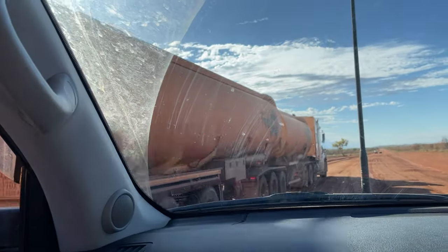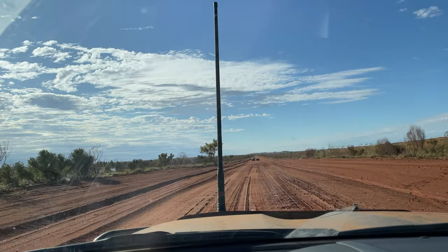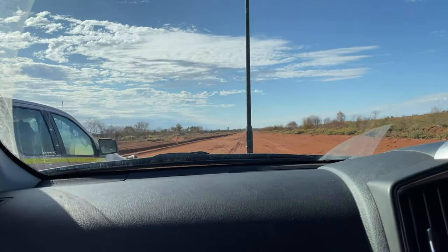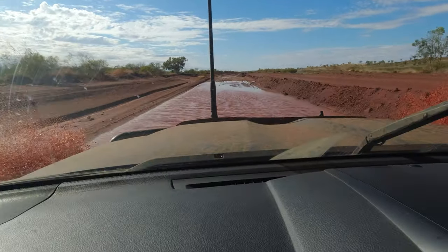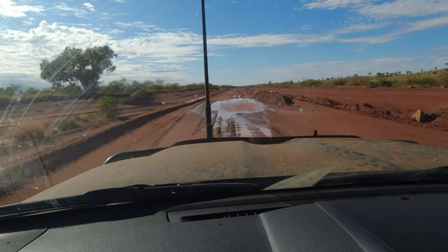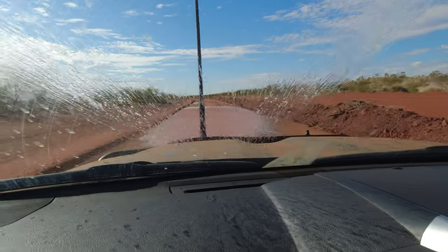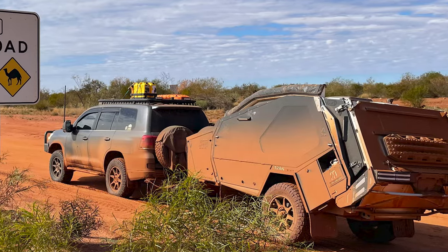Approaching the Telfer mine, we came to a road closure point, but we were allowed through while heavy transport remained stopped. Sloppy road conditions continued until we turned away from Telfer Mine and onto the sandy surface of Punmu Road.